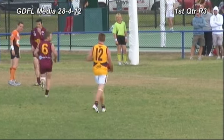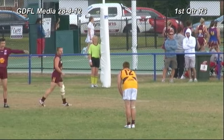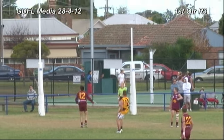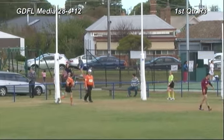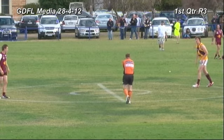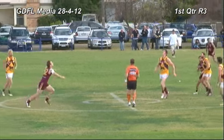after Smith had been given the free kick. The 50-metre penalty will now take the man on the mark to the head of the goal square. And Rhett Smith, he's been playing for a year or two. He's dobbed it over the goal umpire's head. That's the first score of the game. That's not like you. All right, back in the middle. Ball up in the air once again.